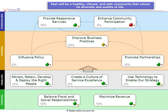So this is a scorecard. And in truth, you've finished the performance measurement side. Now comes the tough part. How do we translate that into action?